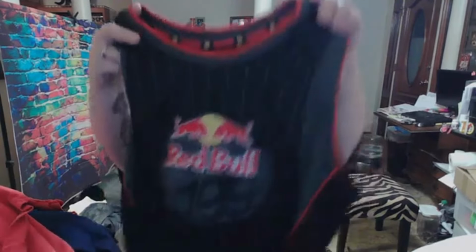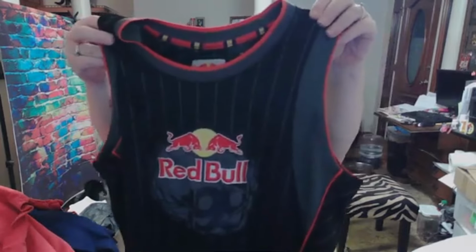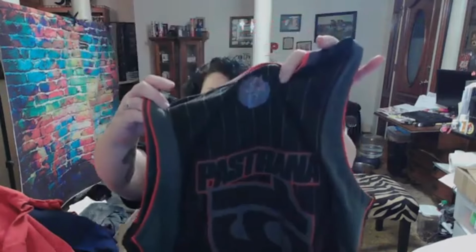Very cool. I like that. This one looks cool. This looks sporty. Red Bull. I don't know what this is. Red Bull. Travis Pastrani collab. Fox. Oh, it's a collab with Red Bull and Travis Pastrani. What the heck? That's cool. I've never seen one like that.